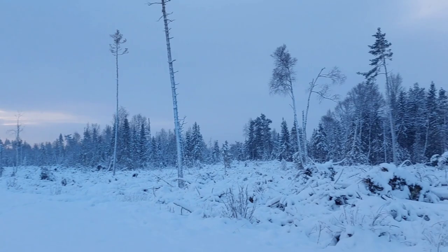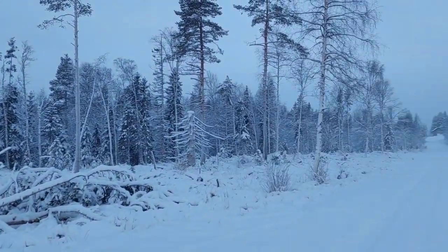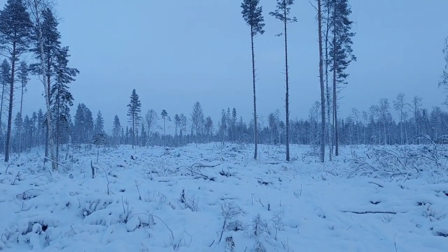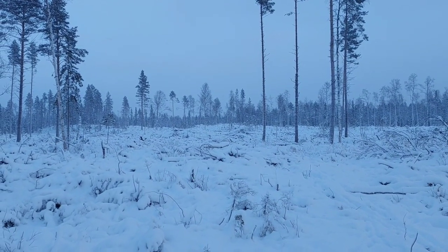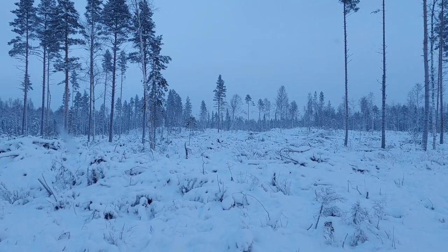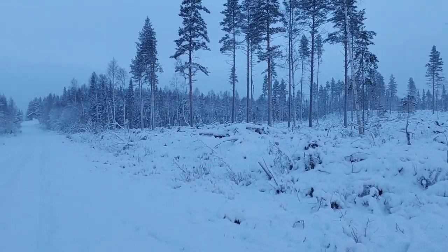Really beautiful. You know, this time of year when the snow keeps coming and you can do this, hunt birds and just enjoy the nature, how it changes. It's priceless. Priceless. That's all I can say.